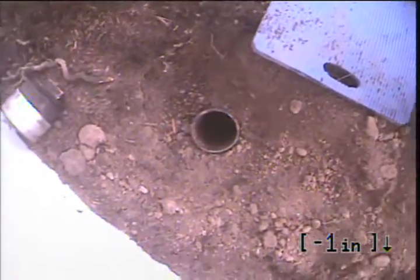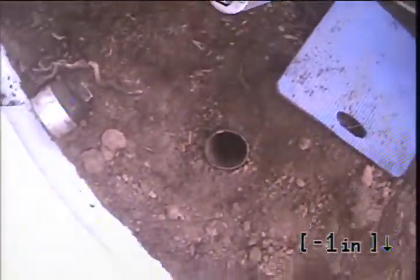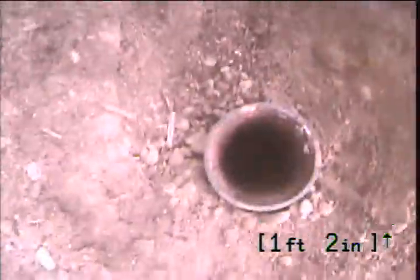Today I'm at property address 7811 Southeast Jefferson Street, Milwaukie, Oregon. Located in the front yard, there was a clean out in the back that we originally scoped and discovered that there's an abandoned cesspool. And we've now found, in the front of the house, the 4-inch cast iron clean out, probably connected in the 1970s.